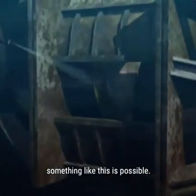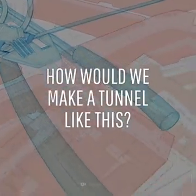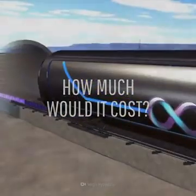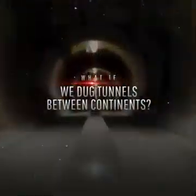Believe it or not, something like this is possible. But how would we make a tunnel like this? And how much would it cost? This is What If, and here's what would happen if we dug tunnels between continents.